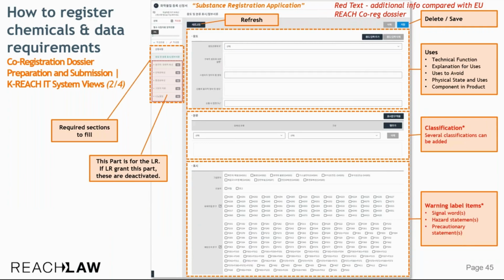In the K-REACH IT system, registrants must fill out a total of 3 pages of information and press the submit button. But this page you see now is the second page. Here you need to fill in the use and classification and labeling. And entries are in the default format of 1, but you can add multiple entries via the add button. Next, please.